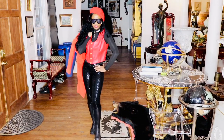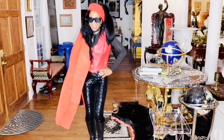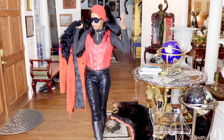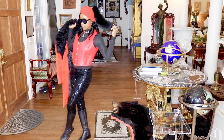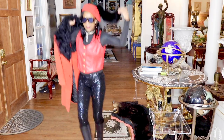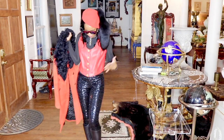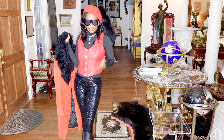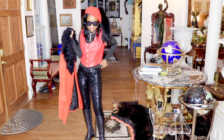So my look for today for work comprises this, another sequin pants from BB. And I'm coupling it with this fabulous beret from England. It was customized for me with a black fox fur tail. And then I have my wool black bodysuit. And I also have this designer leather vest, I think it's Versace. So you guys know I believe in mixing high and low. And I have bronze leather shoes from my collection.